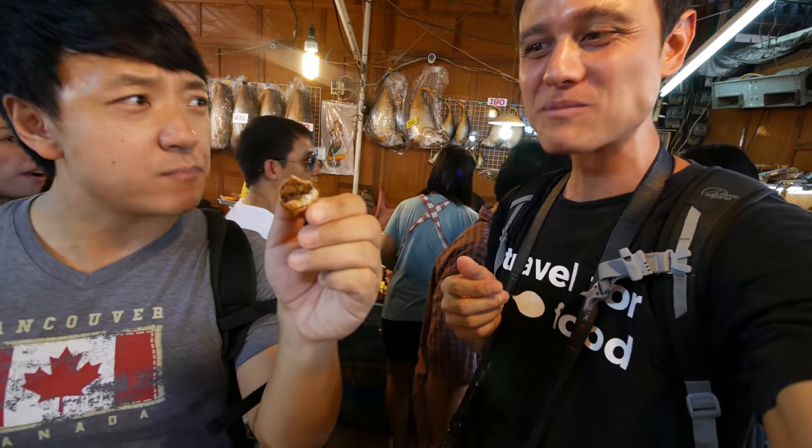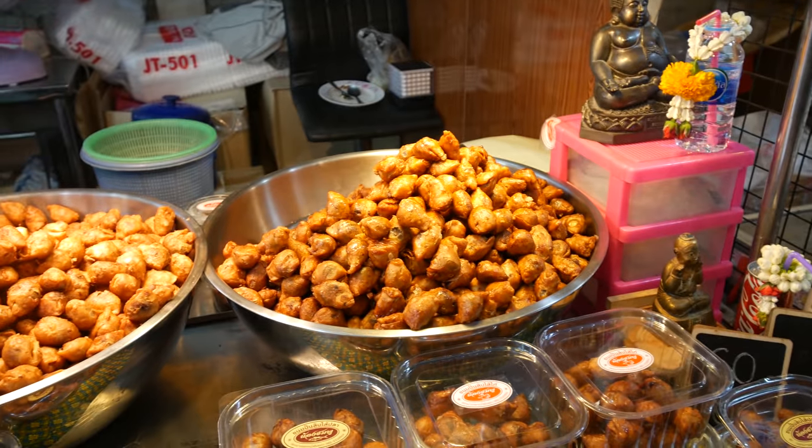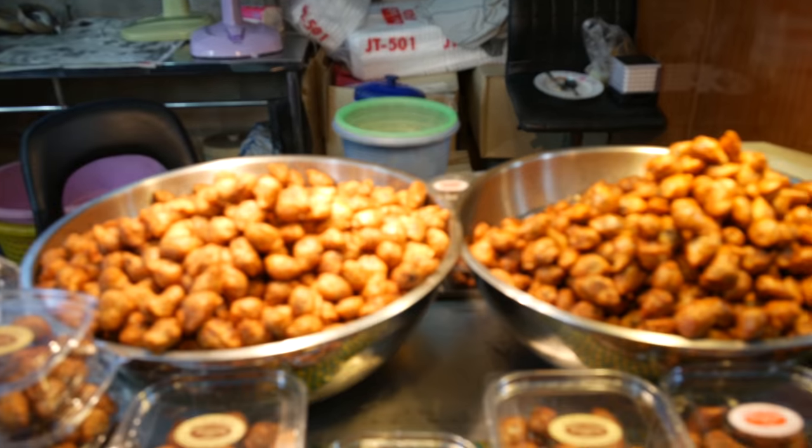Why is the fish like jerky? I think it's dried fish. It's good. It's kind of like a cross between a dessert and a savory snack. It's kind of sweet, but it's very oniony and garlicky at the same time. It's good. I don't know if I can eat a whole bagful of those. Me too. It's okay.